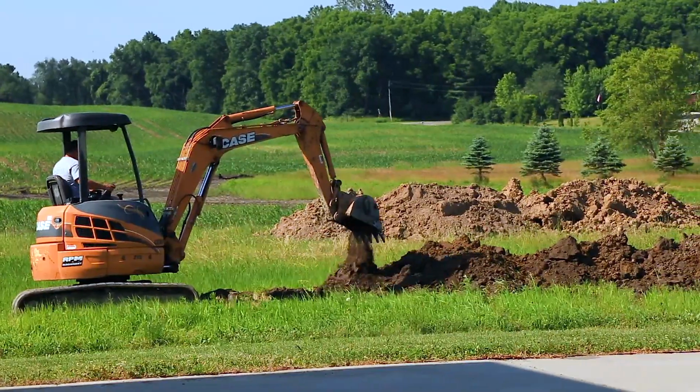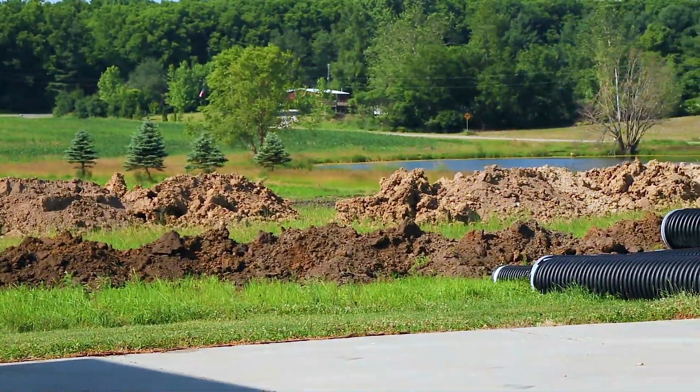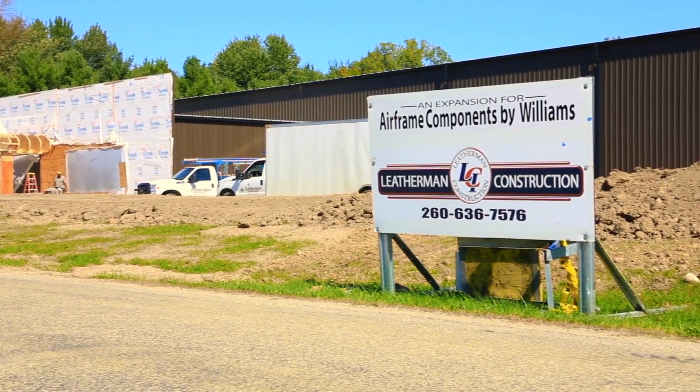So Scott, one of the things is our relationship between Williams and Leatherman, but also the relationship with Leatherman here in Noble County. Again, this building was put up in a cow pasture out here in the middle of nowhere. So every time we've had to do a building project, we have to go to the county board for zoning variances. And again, the Leatherman Construction name holds water with county zoning people here. Every time we've done a building project, the variances have just sailed right through. We've never had a problem with any kind of variance out here.